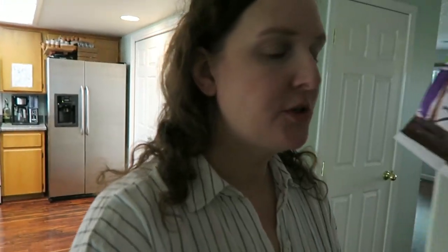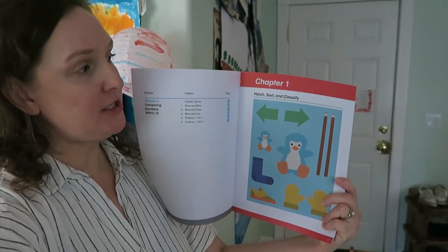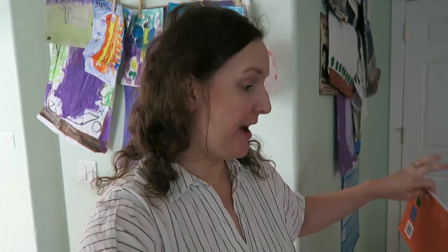Now for Singapore KA, chapter 1 is, I'll show you, it's match, sort, and classify. So we're going to be learning about matching, sorting, and classifying. And then also lesson 1 is learning left and right. So I'm not sure if my kindergartner knows his left and right. So this will be very interesting to see how that lesson goes.